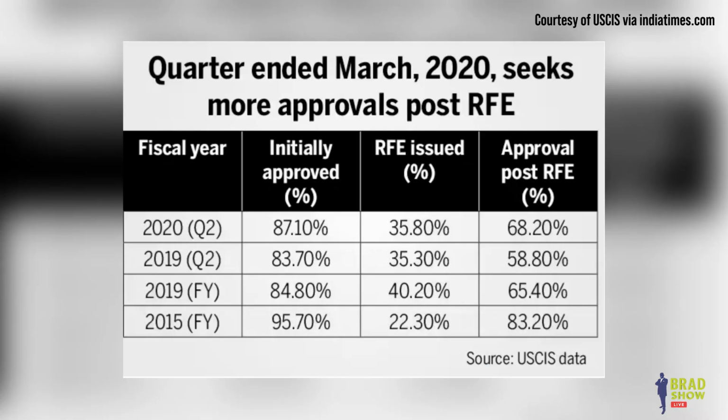Okay, but do not worry, an RFE does not necessarily mean your application will be denied. In fact, according to the USCIS, in the second quarter of the fiscal year 2020, the odds of approval after an RFE were 68.2%, up nearly 10% from the same quarter in the fiscal year of 2019. Okie doke. So let's get on to the next question.